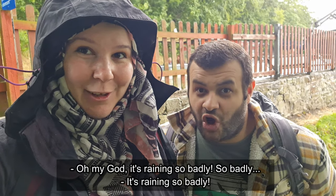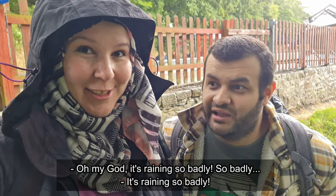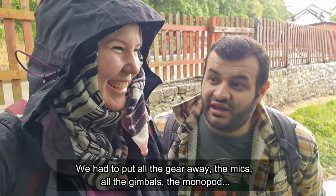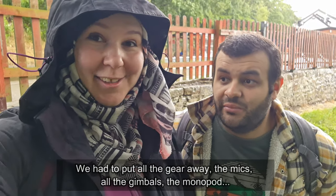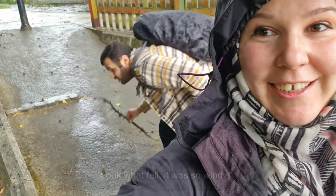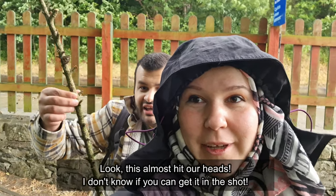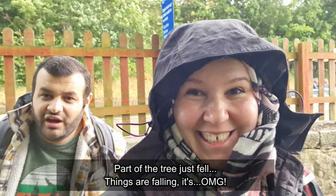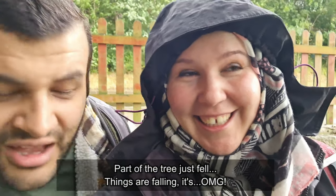Oh my God, it's raining so badly. We had to put all the gear away: the mics, the gimbals, the monopod. Let's hope that the trip still takes place. It was so windy. Look, this almost hit our head. Oh my gosh, I don't know if you can get a shot. Part of the tree just fell. Things are falling. Oh my God.